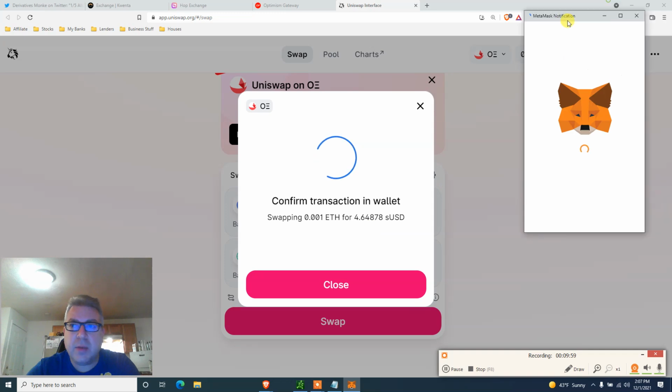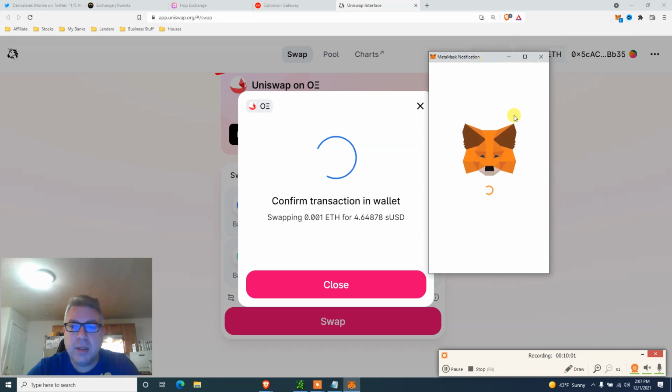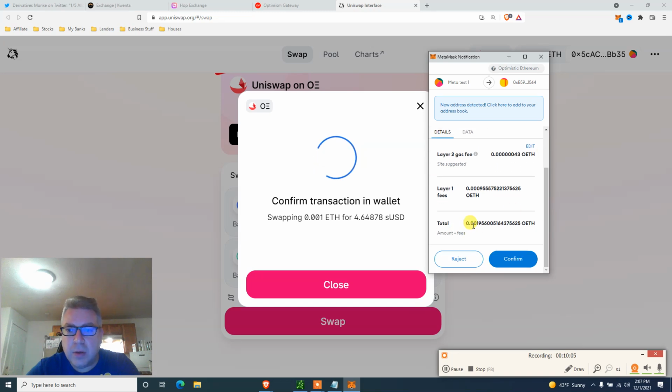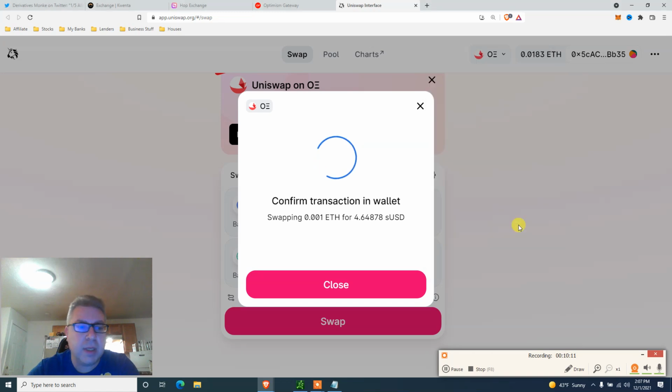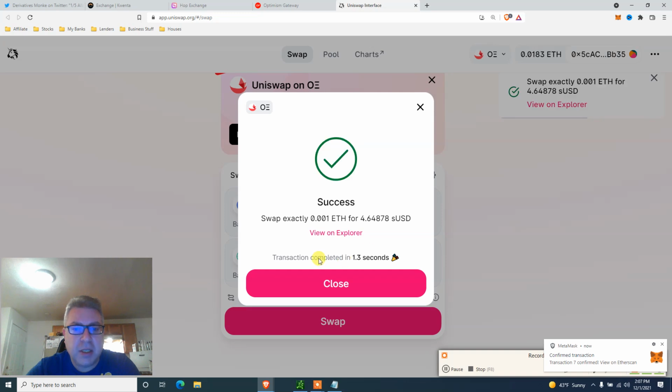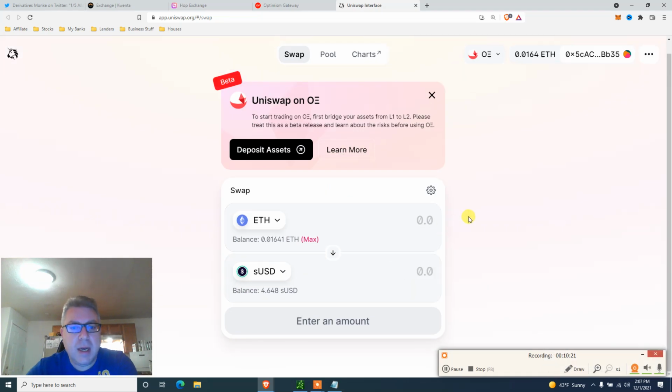Transaction. Let's see how much this one costs us. I'm going to pay a total of 0.001908, which is Optimism Ethereum. That's not bad at all. I think it's like a couple of bucks. Transaction complete in 1.3 seconds. That's good, success. And now I have a balance of 4.64 SUSD and 0.016 Ethereum.